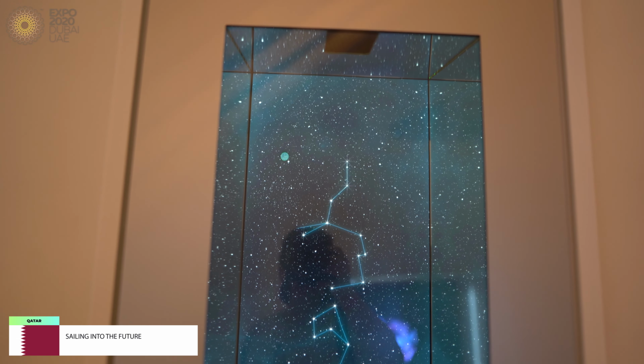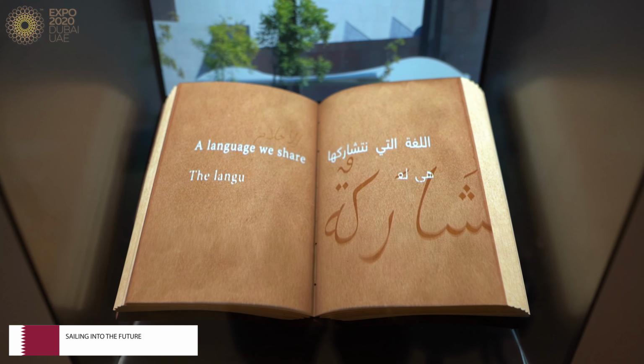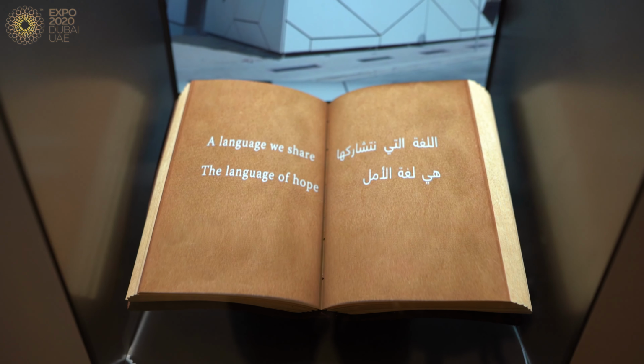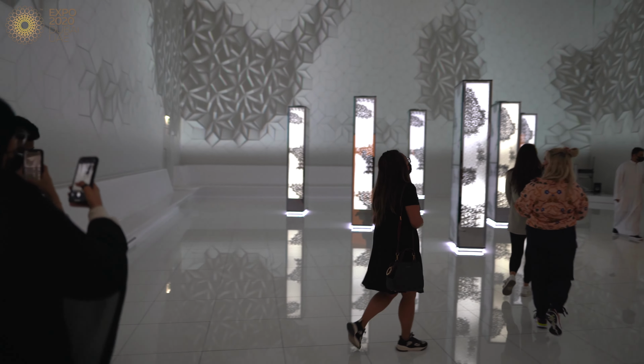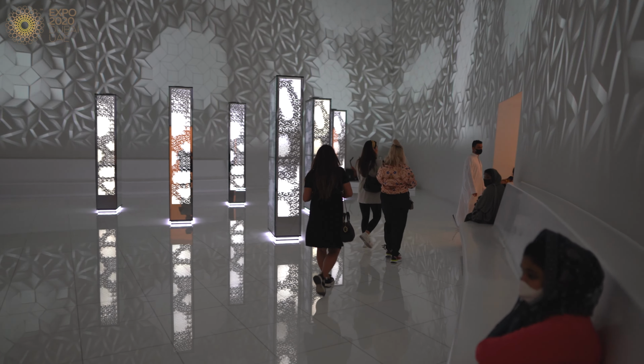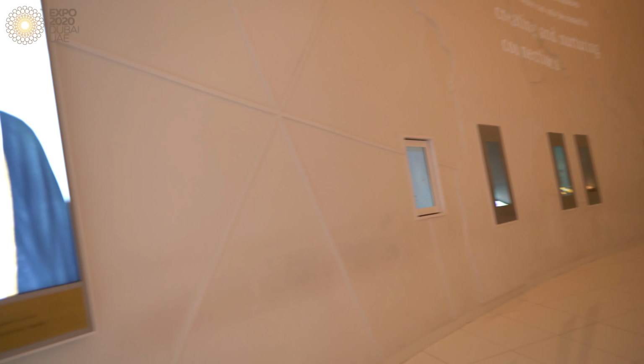Qatar's pavilion wanted to illustrate itself as a vibrant, forward-looking nation on the shore of the Arabian Gulf. Qatar also made its mark on the region with everything from world-class art museums to medical innovations. Especially its diverse economy, from arts to medicine to tourism, offers great investment opportunities. But you won't find any of that in this pavilion, other than the portrait of its ruler.